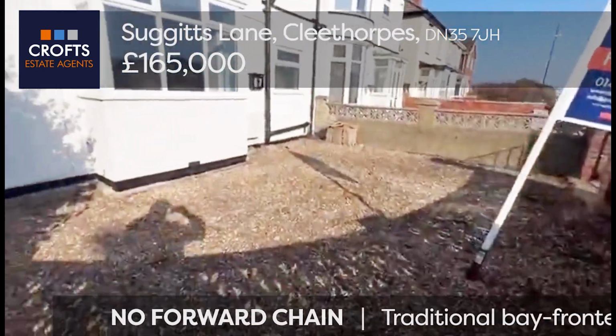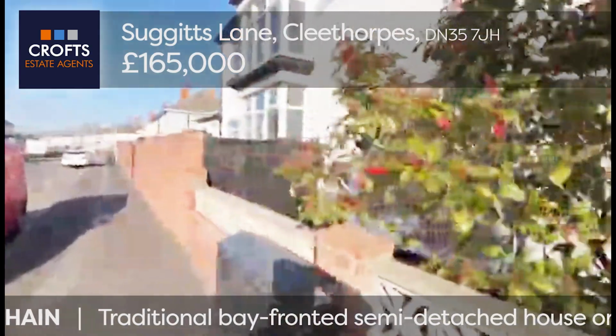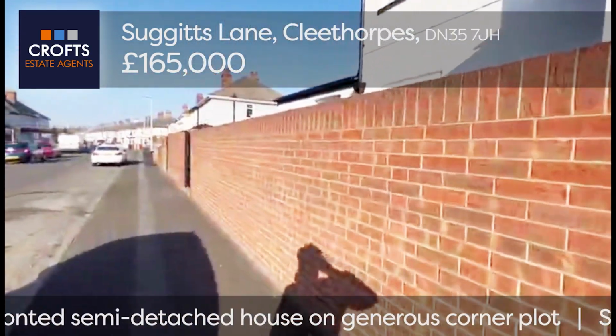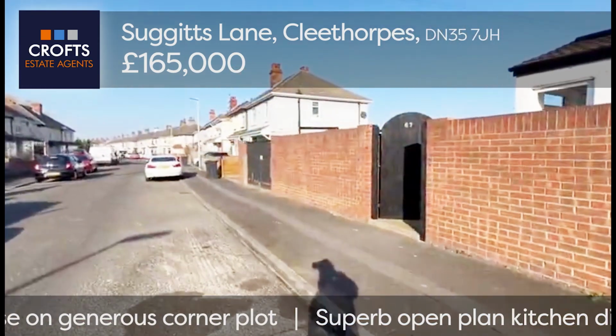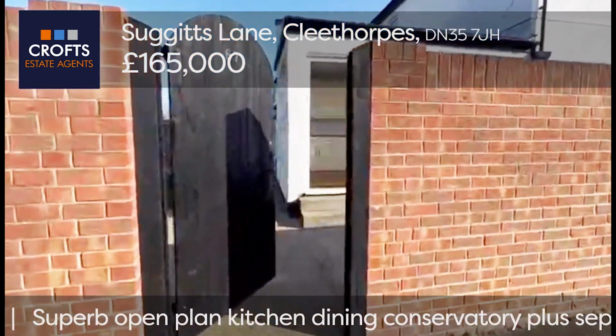Just looking at the garden edge, the gravel garden to the front, and then a path and a gate back to the rear garden, all walled down here with a pedestrian access and a gate there for vehicular access. This property is on the market at £165,000.